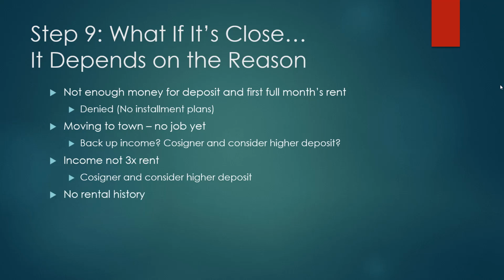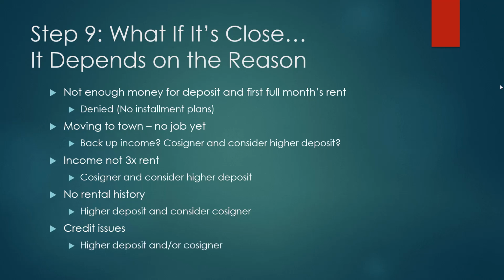I have no rental history. We live in a college town. People graduate from college, and they've lived in dorms, right? They don't have any rental history. They need someone to give them that chance, right? Great. Higher deposit, maybe you need a cosigner. Credit issues: higher deposit, maybe a cosigner, maybe both. Right? You need to figure out what would work for you based on the situation.